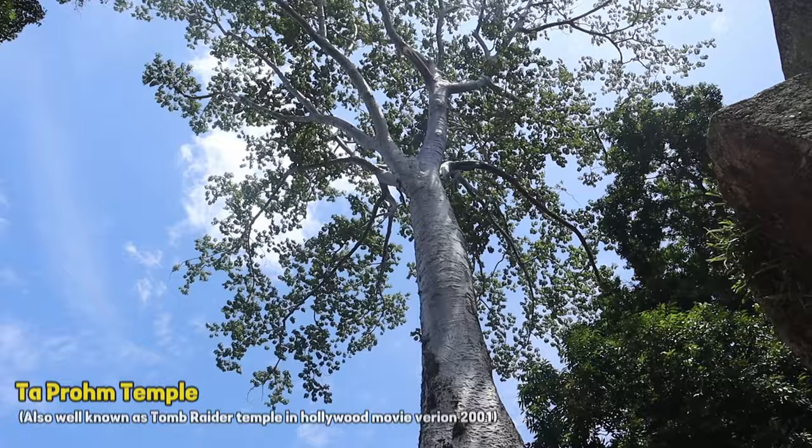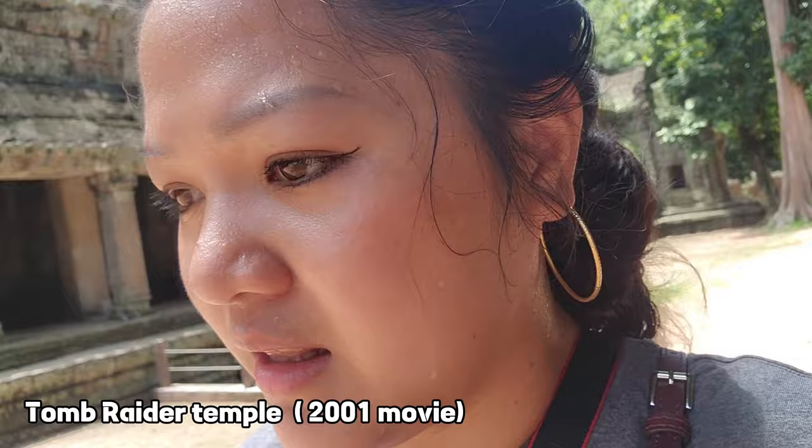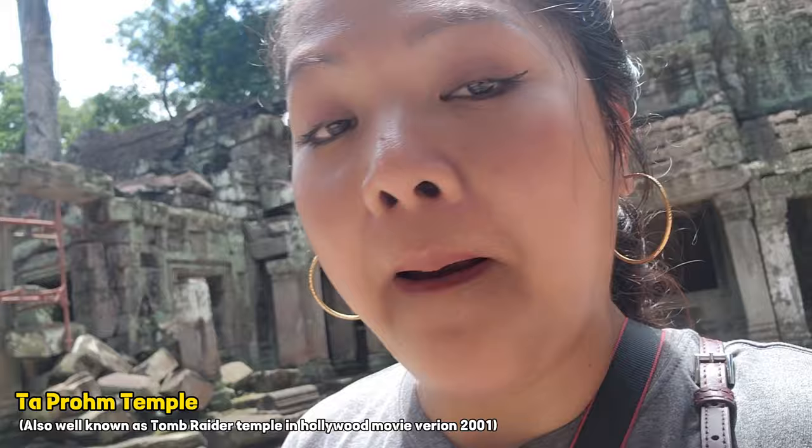We are at the Tomb Raider Temple. It's well known by that name, and the Cambodian name is the Ta Prohm Temple. Here you can see all the big root trees growing all over the temple and protecting the temple.